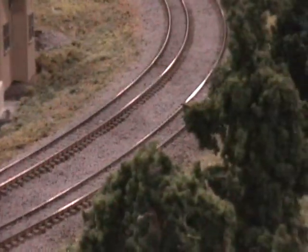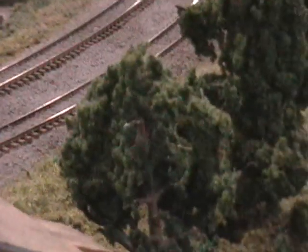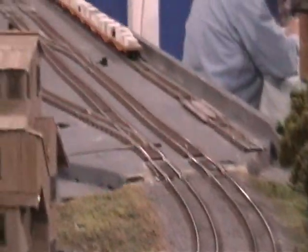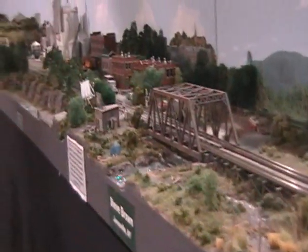I know. This is my favorite. I so badly want to run my trains on this layout. Oh, that didn't sound good. Yeah, that's gotta be a picture.